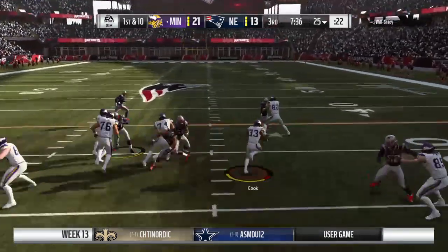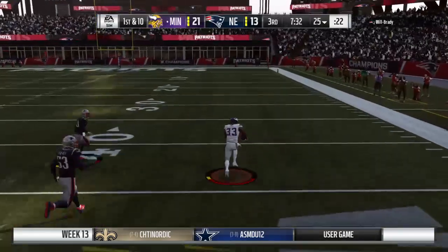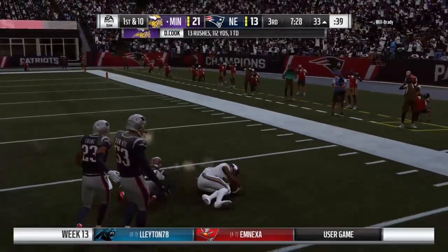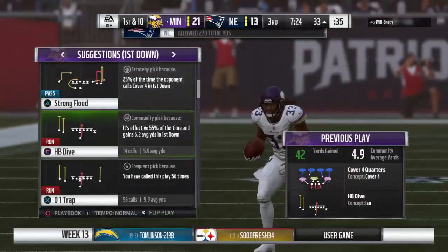Trying to fire up that running game with Dalvin Cook. Finds an opening past the 40, and he cuts it right sideline. A big play there out of Cook. Give him 42 yards on the ground.